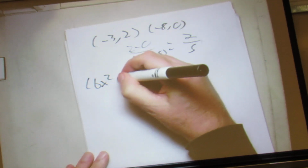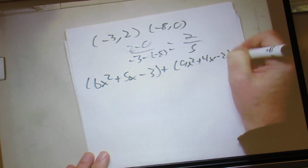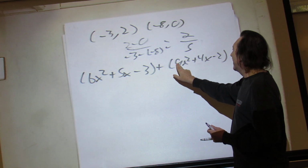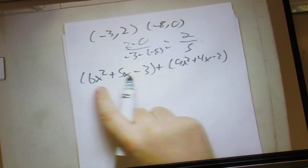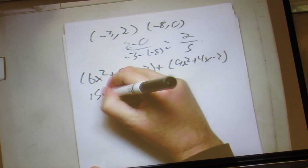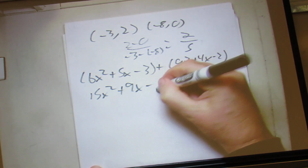Next, you're going to add 2 polynomials. Say we have 6x squared plus 5x minus 3 plus 9x squared plus 4x minus 2. Since we're adding, just pretend the parentheses aren't there. If we were subtracting, if this was minus, then this would become minus, this would become minus, and this would become a plus. But here we can just pretend the parentheses aren't here. 6 plus 9 is going to be 15x squared. 5 plus 4 is plus 9x. Minus 3 minus 2 becomes minus 5.